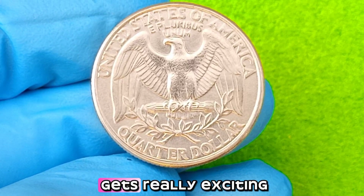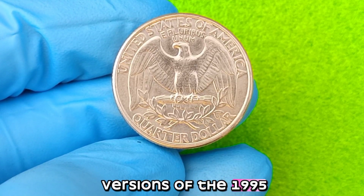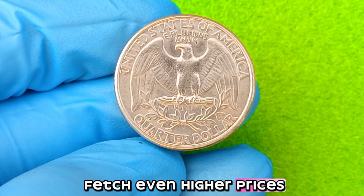Now, here's where it gets really exciting. There are rare error versions of the 1995 P quarter that can fetch even higher prices.